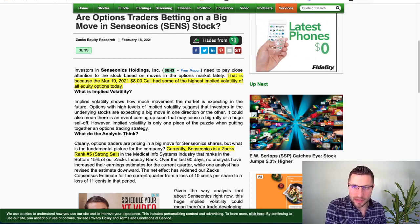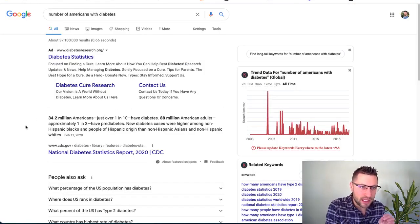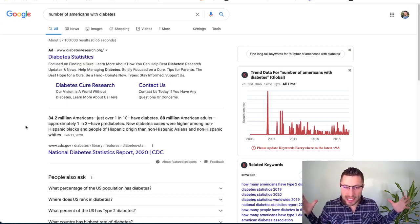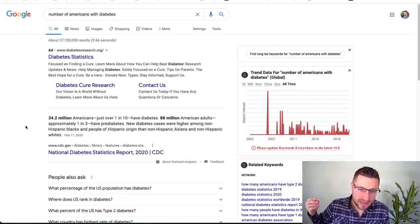That's because of where they currently stand pre-product. I do want to point this out, guys, just so you know how big this might be. I googled this number: the number of Americans with diabetes is 34.2 million. That's about 1 in 10 individuals, and about 1 in 3, or 88 million American adults, are pre-diabetic. And being in the United States with all this fast food around and so many preservatives in our food, it makes it more of a risk in the future to come. So this is a product that will be highly sought after.